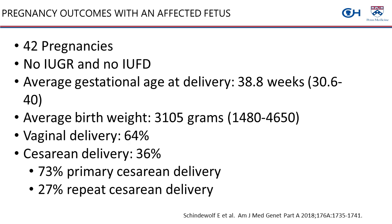Two-thirds of the moms delivered vaginally, and about one-third required a cesarean delivery. And those were really mixed indications for the cesarean delivery. Of the women who it was their first time having a C-section, some of them were because of failing to dilate or obstetric indications. Some had to do with maternal indications, and some had to deal with fetal intolerance of labor, or the baby not tolerating labor. So it was really a mixed bag as to why moms needed to have a C-section.